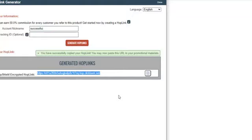Now, there's two ways to get people, okay? You could do it the paid way, you could do it the free way. Now, if you do it the free way, it will take a lot of time before you could make your first sale. If you do it the paid way, you could start to make $50, $100, $200, and even $500 plus a day promoting ClickBank offers from day one, okay?